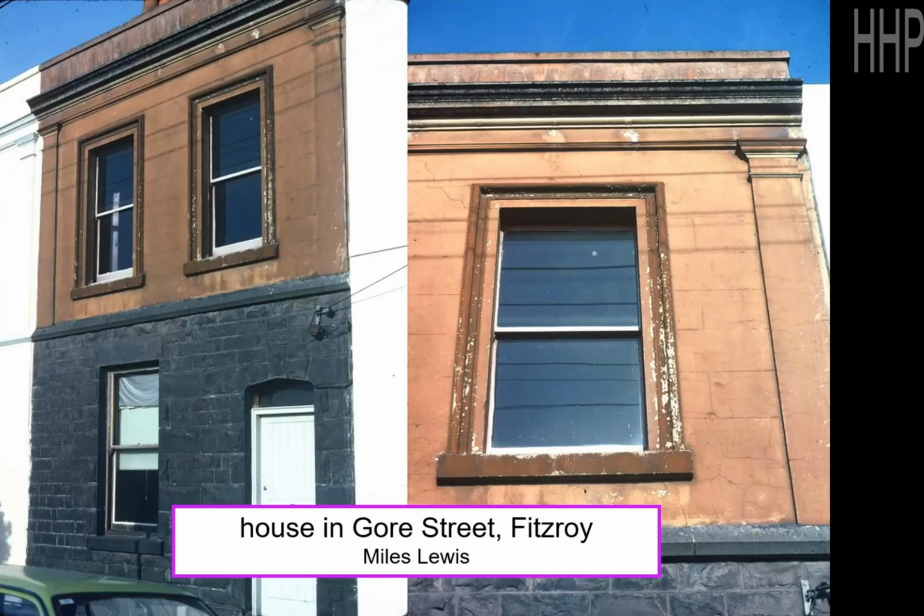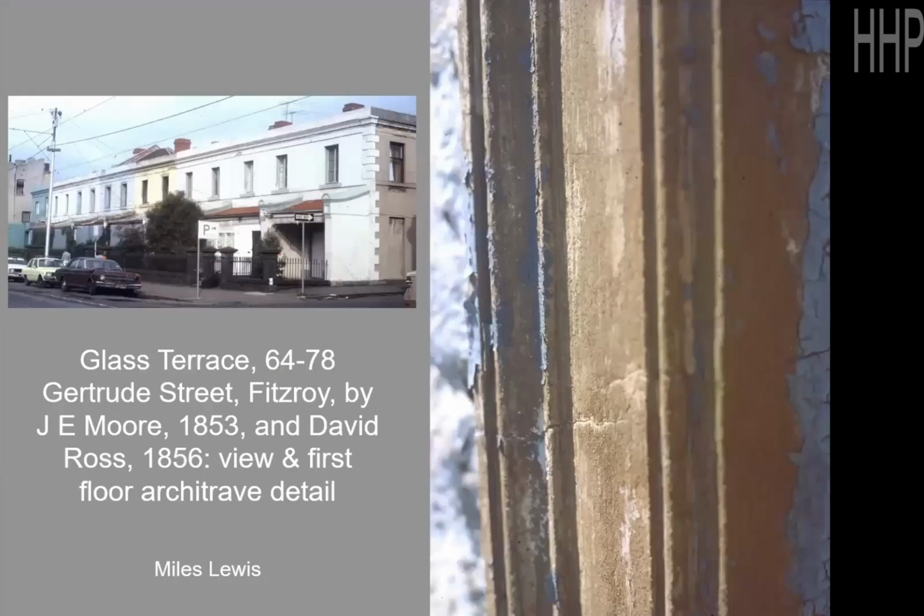The paints which have been put on later, though, are still 19th century type colours, ochre, umber type colours. So it does give you quite a good idea of what you might find in the late 19th century. And this one makes another point.